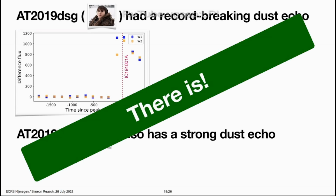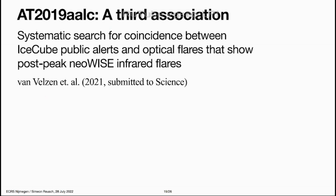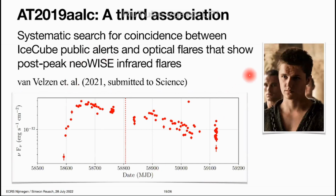And there is, surprise. So this brings me to a last event, which is dubbed Lancel, this young guy here. A collaborator of ours, Sjord van Velzen, did a systematic study where he basically took all the IceCube public high energy alerts and all the optical flares in ZTF that showed a post-peak flare detection by NeoWise, and when you combine those, you discover a third event that lies within the uncertainty region of one neutrino.